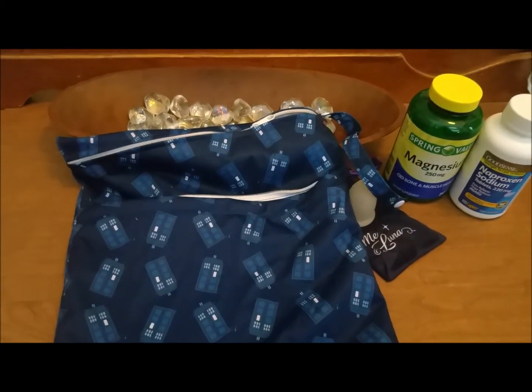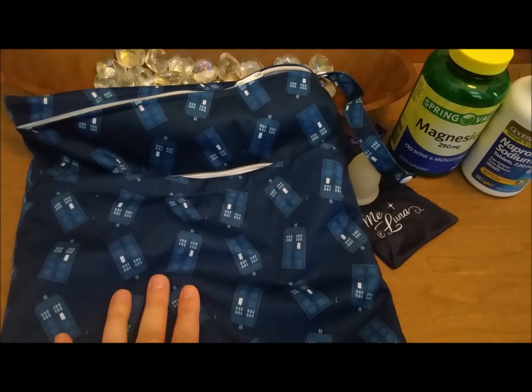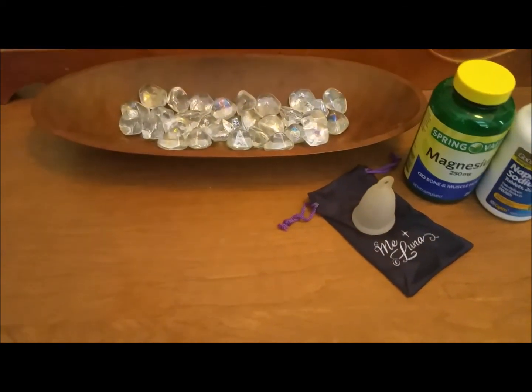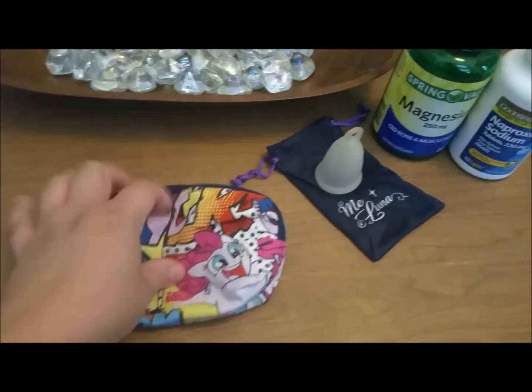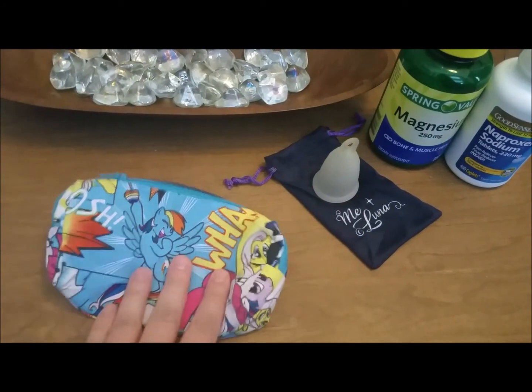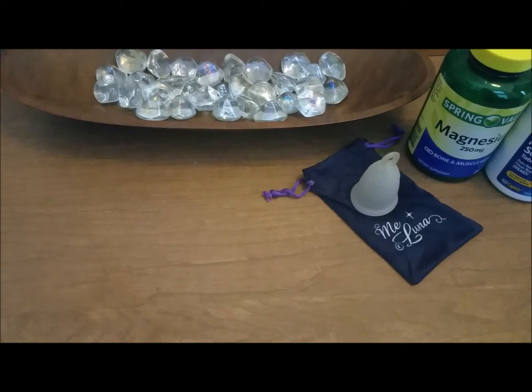Accessories I used this month. I used my large 2-pocketed Doctor Who print wet bag in my bathroom. I kept it here. And for travel, I used my very favorite double-pocketed Love My Custom Cloth Little Pony travel bag. And I also used cup spots.